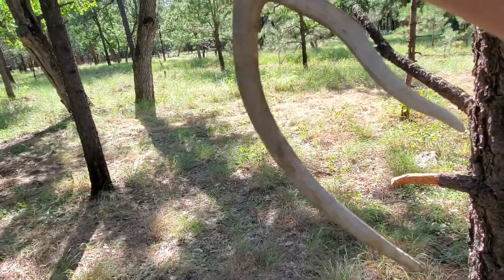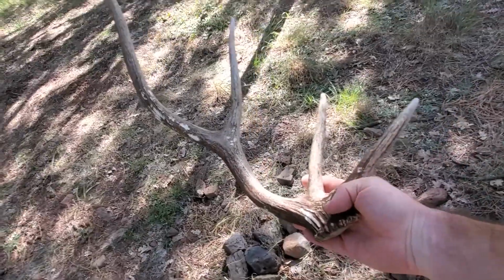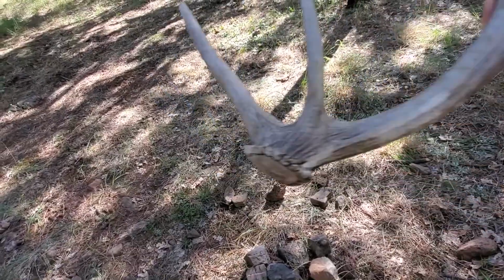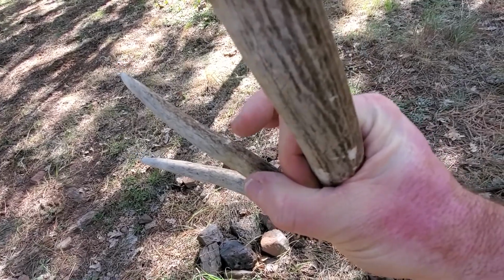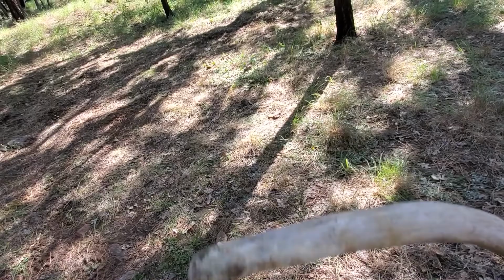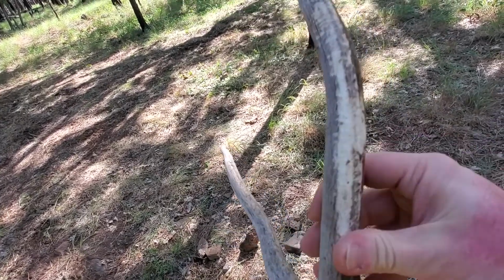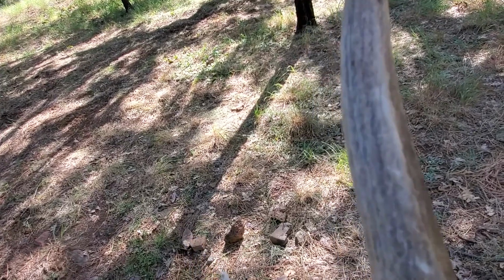And then this guy was really laying right next to it. Not very big. Again, another left side. About a quarter in diameter, maybe a little bit bigger. A little chewed up here at the end. And again, it's white on the side that was up. You can see it's been chewed on by squirrels and chipmunks and stuff.